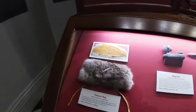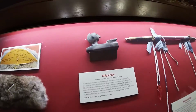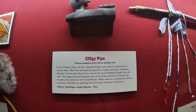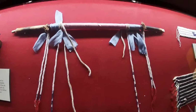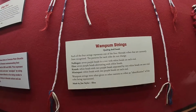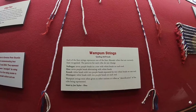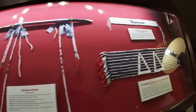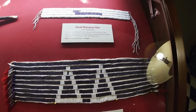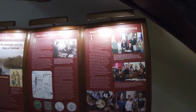Oh, look at this. Oh, it's a tobacco bag. That's pretty cool. An effigy pipe. Long strings. It says each of the 4 strings represents one of the 4 tribes that are currently recognized by the state. The patterns for each do not change. A belt. And a smaller one, man. That's neat. That's pretty cool. There's restrooms here, women's room.